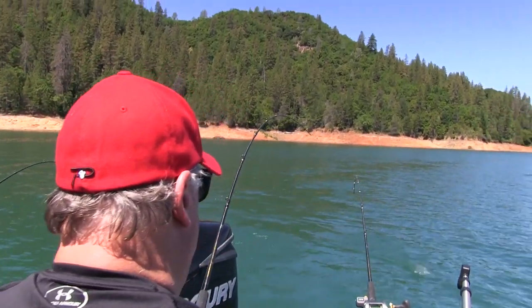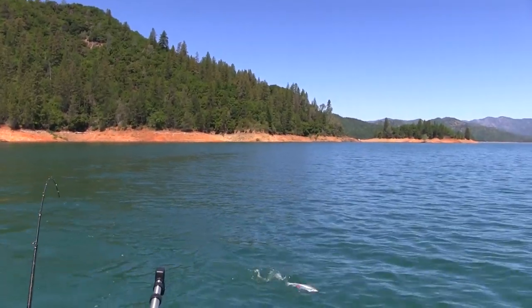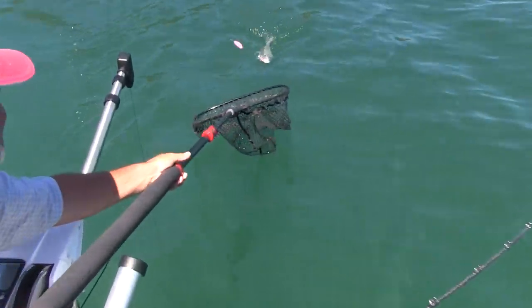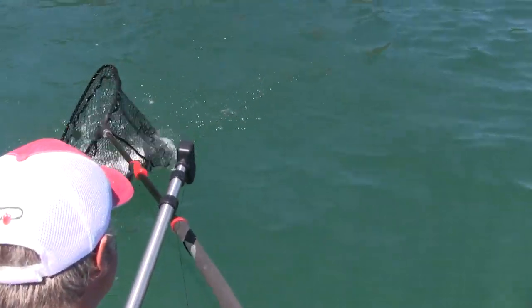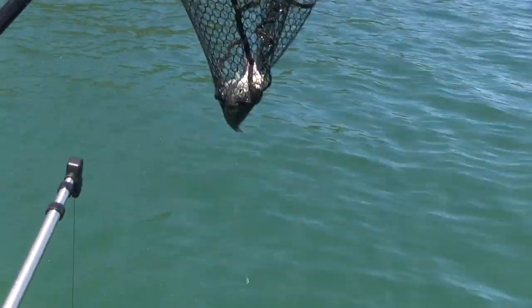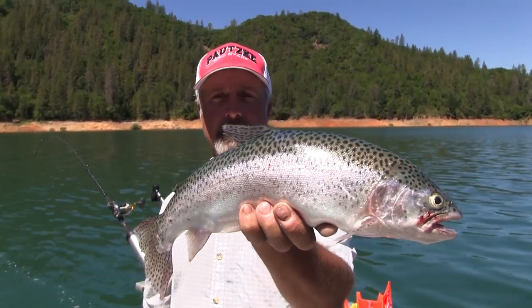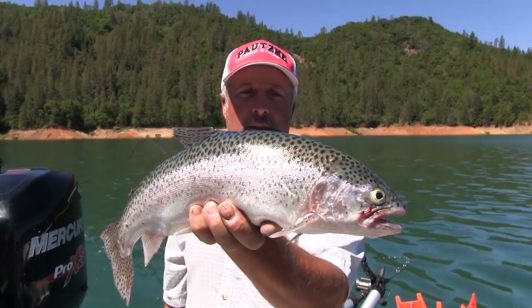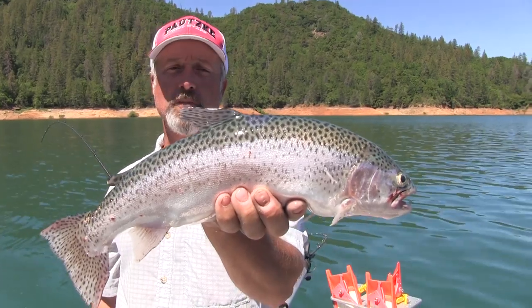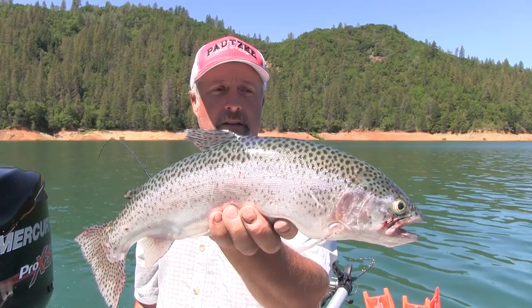Yeah, I think so. Watch the other line, Dad. Lift it up. It's a brown. It is. It is a brown. It's another brown. Four browns, one angler. Here we go with this, a Shasta Lake rainbow, but a very unique looking fish. The coloration on the back, the large spots. Coming up to the boat, we thought it might be a brown, but it's definitely a rainbow.